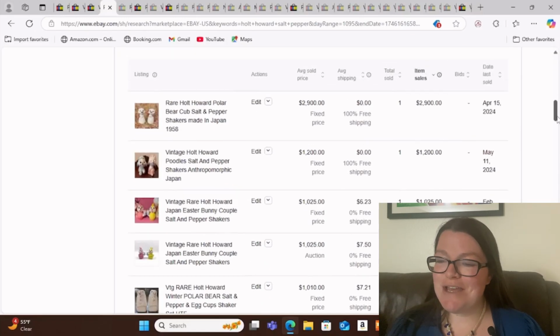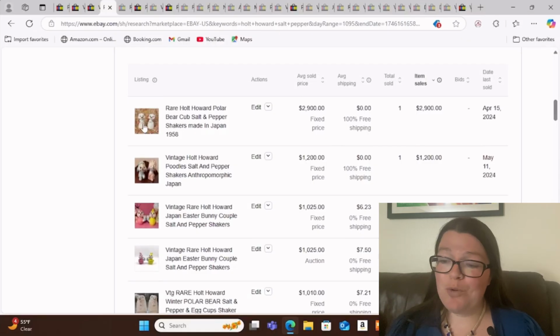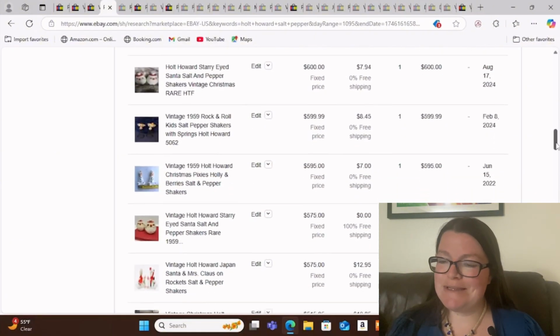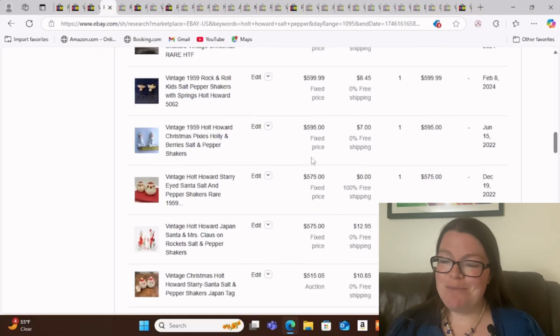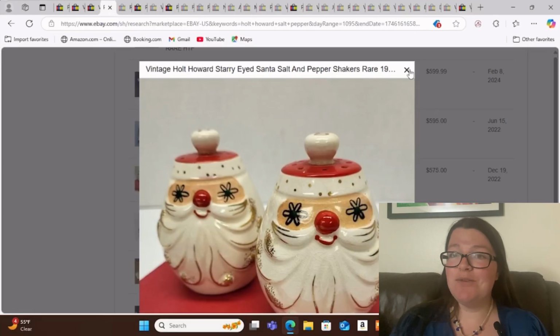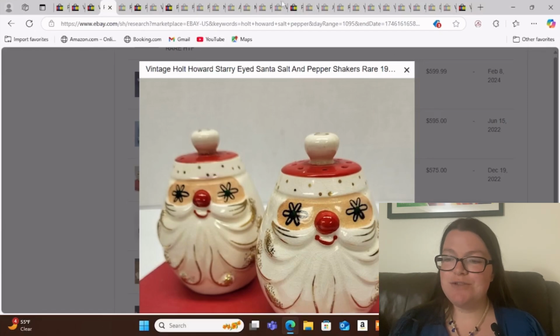So there's just a few here. Here are some, a polar bear cub, 2,900. I tend to ignore the outliers because I want to show you the ones that there is history. But here is that pair of Santa ones as well that sold for a little more money than the one I showed you. So that's also a benefit of going back on product research, is you can see a history of selling. So sometimes you're not going to find these items when you're searching. You're not going to find sold from the last 3 months. So you need to go back further and expand the research.